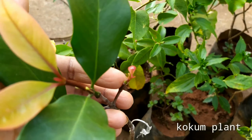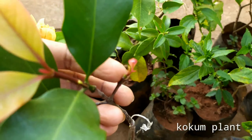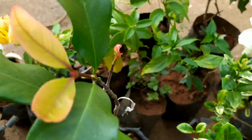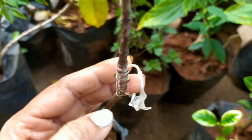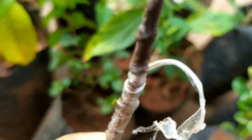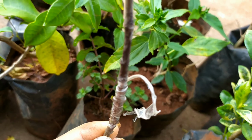This is a kokum plant, which we call Bindache Zad in Goa. A kokum plant is more sought after and required for home use for cooking. Hence, we picked up a grafted plant here, again for rupees 40.